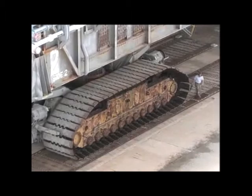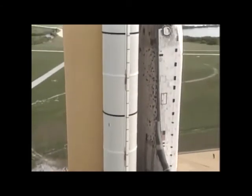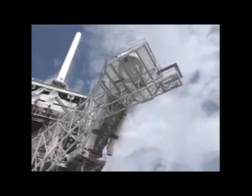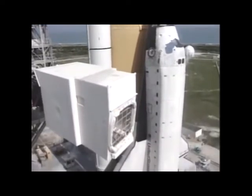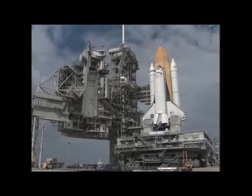Total time from the big time rollout began until it arrived at pad 39A and was hard down was just over 6 hours. And there's the orbiter access arm that will be rotated in position once Columbia is firmly hard down on the launcher pedestals.